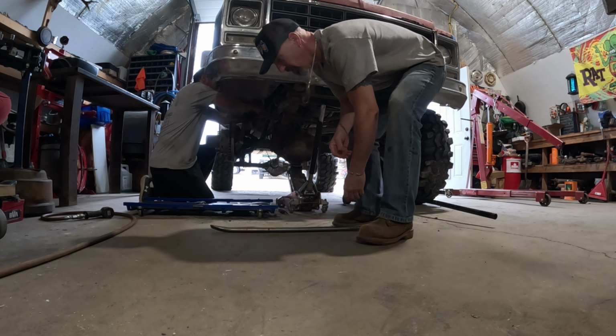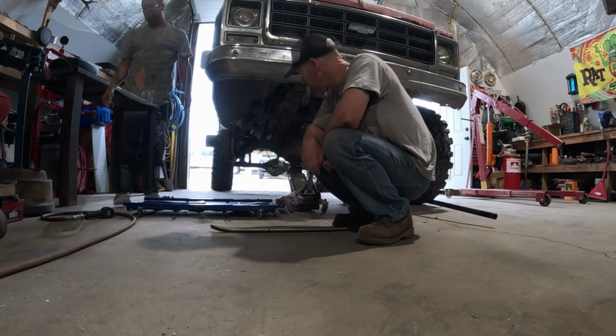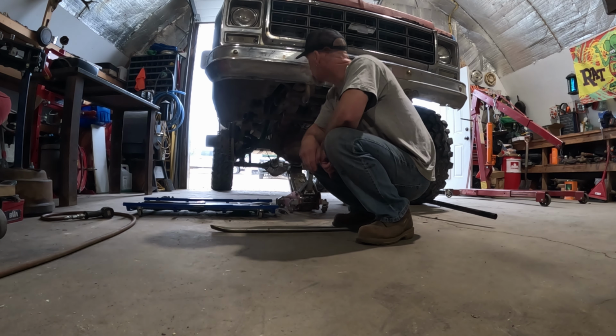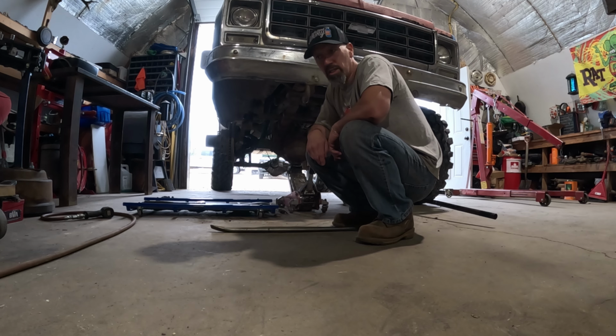So Nathan's got a rod end that's bad on his tie rod, so he's gonna swap that out. She had some dirty play in it. And then we're gonna do a redneck alignment on it, and should be good to go.